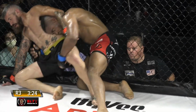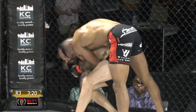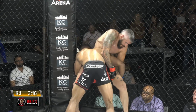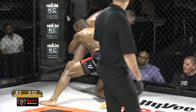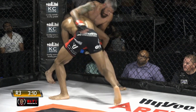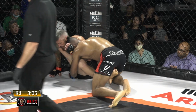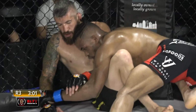He's doing a good job of trying to lace those legs. Zak's trying to stand up, risking giving his back up. And you've got to think, football player, I know a lot of people make a mockery of it, and I've known some MMA guys who have, but let's be honest, it's the same type of physicality. Oh yeah, and when you're used to that, there could be some advantages in there.